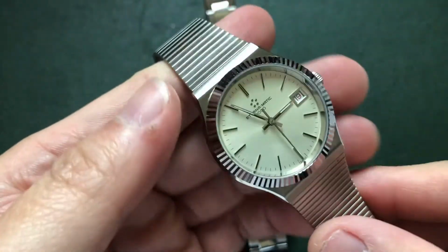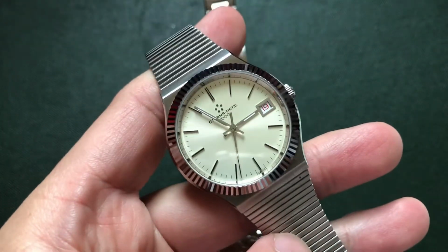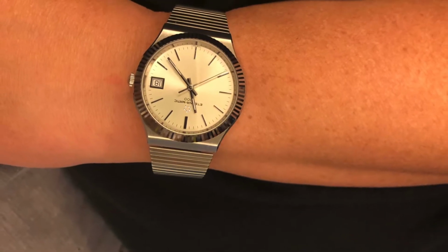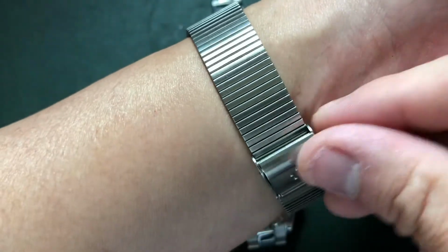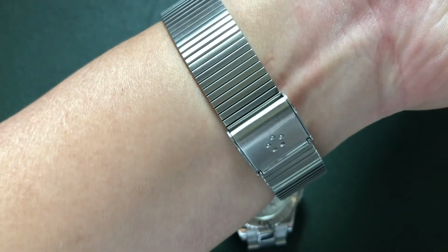The lock end is hooded and tapered down to the bracelet, which is in the 80s style, mostly seen with digital watches. The combination of this futuristic bracelet with a classic Datejust case makes the whole thing look more like an evolution rather than homage.